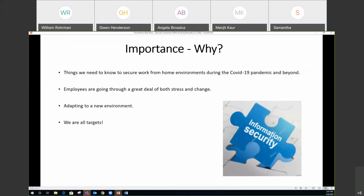The main question we ask in anything with security is why. The reality is that each member of our campus has a responsibility to safeguard the university's data, the network, and other resources that are entrusted to us. Staying vigilant and exercising security awareness is essential in assisting all of us to fulfill this responsibility and to strengthen our defenses against future attacks.